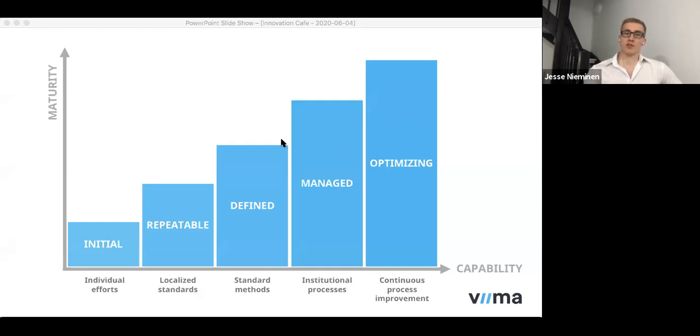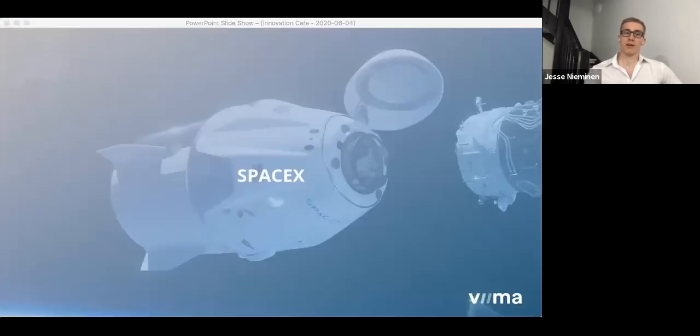So I thought I'd share a couple of quick examples to point this out and show why it's like this in practice. If you've been following the news, you probably agree that SpaceX is a pretty innovative company. But the thing is that they don't just have one centralized R&D or innovation unit that would be doing all of their innovation, but they have separate teams working on solving specific problems or on specific products or missions. One of them being the team working on the Crew Dragon capsule that just docked with the ISS.